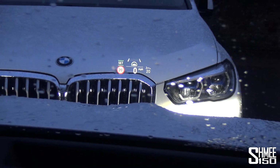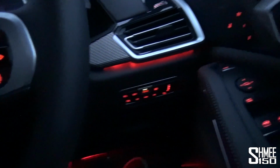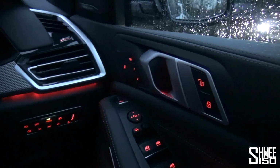But again, quite a lot of information available to you on that. And then at the bottom of the steering wheel, your heated steering wheel button too. Over to the right side, your light controls, your window controls, mirror controls, your seat controls, so you can move the passenger side seat as well from the driver.